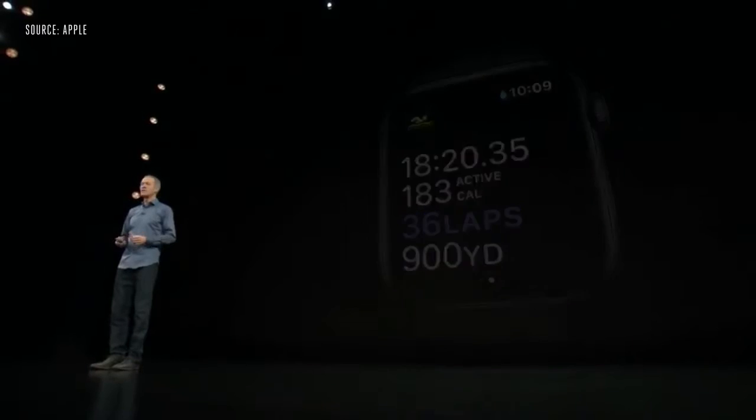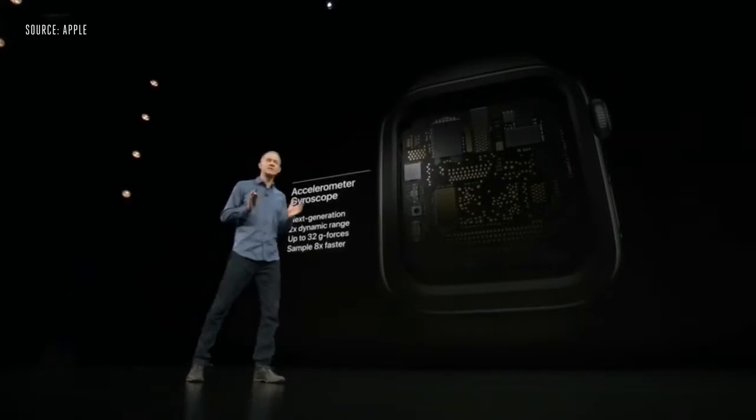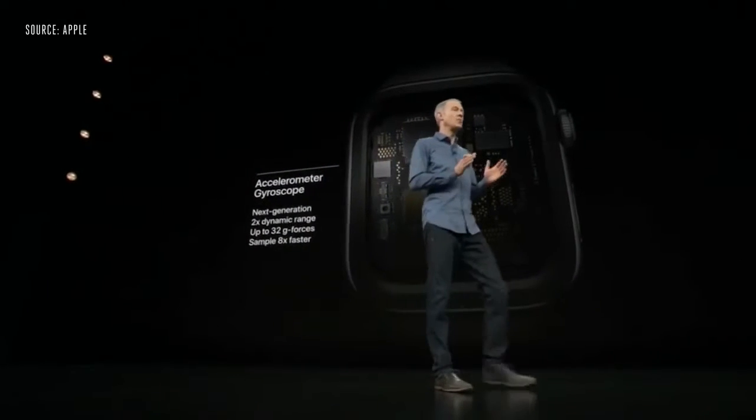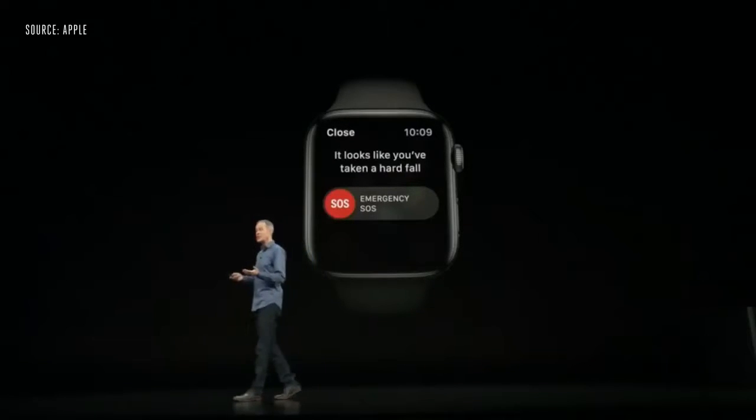Series 4 has a next generation accelerometer and gyroscope with twice the dynamic range, measuring up to 32 G-forces, and can sample motion data 8 times faster. Apple Watch Series 4 can detect a fall. With a new accelerometer and gyroscope, the watch analyzes wrist trajectory and impact acceleration to determine when a fall occurs. And after detecting a fall, Series 4 delivers an alert. And from that alert, you can initiate an emergency call.